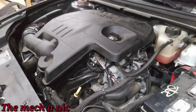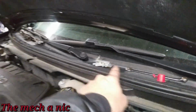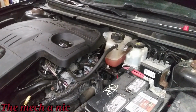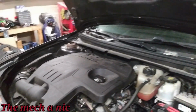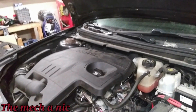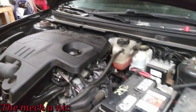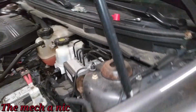Alright, so it is the moment of truth. It's like 98% put back together, minus little brackets like that. I got one, and there's one more right there. Two brackets I have to put back on, but other than that, everything else to put, oh, an air filter. But I just want to make sure it runs tonight, because it's pushing almost 10 p.m., and I just want to make sure it runs before I go in the house, and then I'll finish it off tomorrow. So I've reconnected the battery, and I think I plugged everything in.